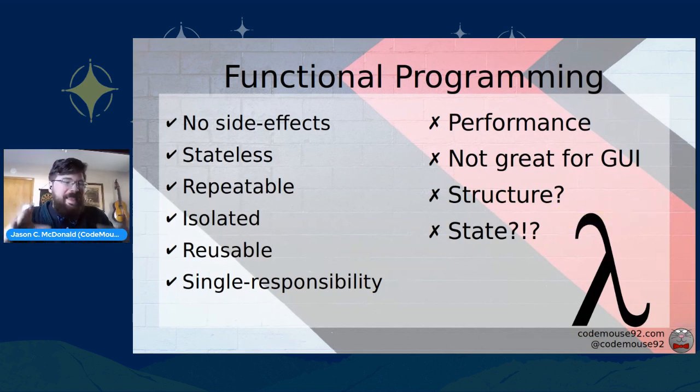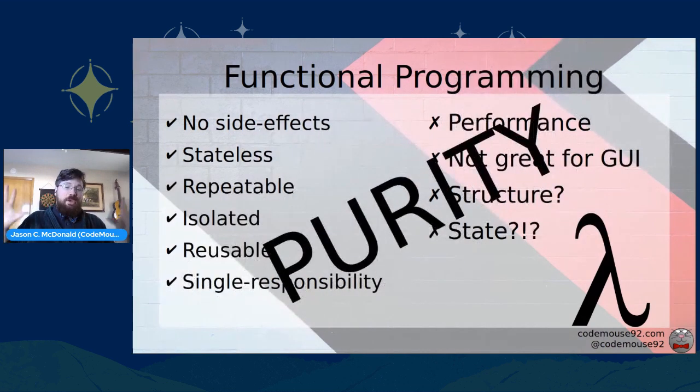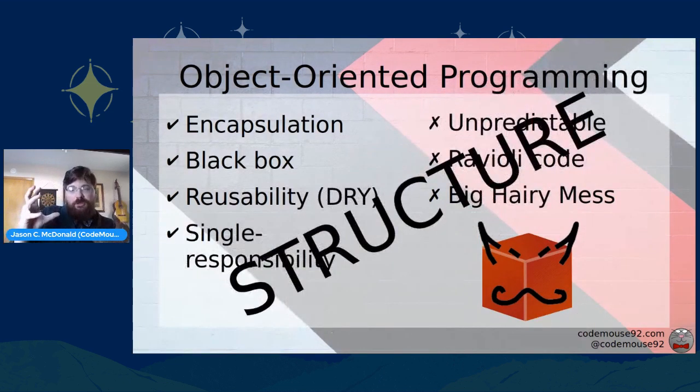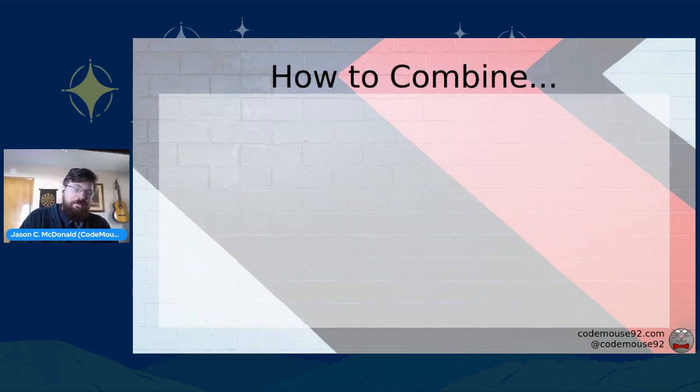So this isn't necessarily the answer to everything, but functional programming does solve a lot of problems. The biggest advantage to it is purity. It just makes your code a lot easier to reason about, a lot easier to test and verify. Object-oriented programming brings structure, a rational, kind of organic way of laying out your data that just makes inherent sense. So it's not really the demon that some people like to think it is. So we're going to talk about how to combine these two together.